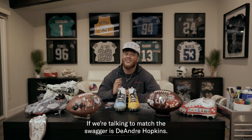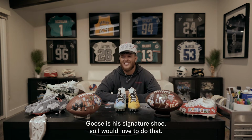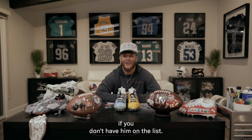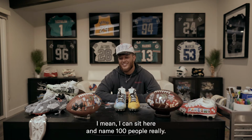If we're talking to match the swagger, it's DeAndre Hopkins. I would love to do a pair of Golden Gooses for Hopkins. I know Golden Goose is his signature shoe, so I would love to do that. But yeah, there's a wish list of players, just point blank as well. Obviously, Mahomes, you're crazy if you don't have him on the list. Jamal Adams, Derwin James, Ramsey, all those guys. I mean, I could sit here and name 100 people, really.